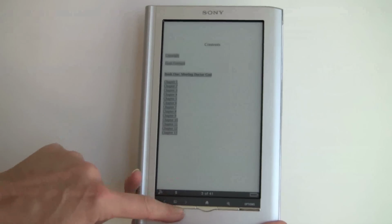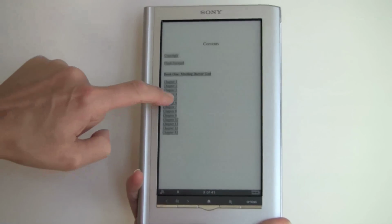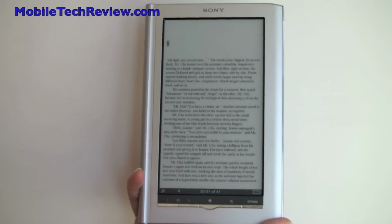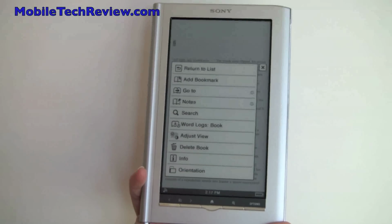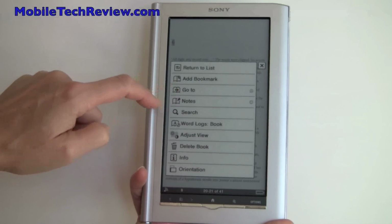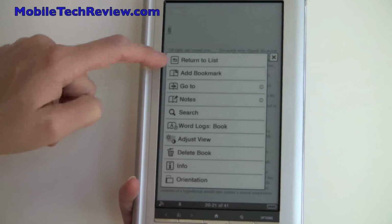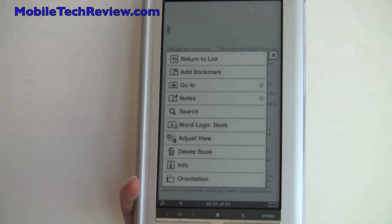So here we are paging through. And you can see that the page turns are quite quick. If you want to tap on a chapter heading, you can jump right there. If you want to make notes in the book, you can do that. If you want to search for a page or go to a specific phrase in the book, you can do that here. Add bookmark, you can do it using the menu, or you can just double tap in the corner, as with all Sony Touch readers.